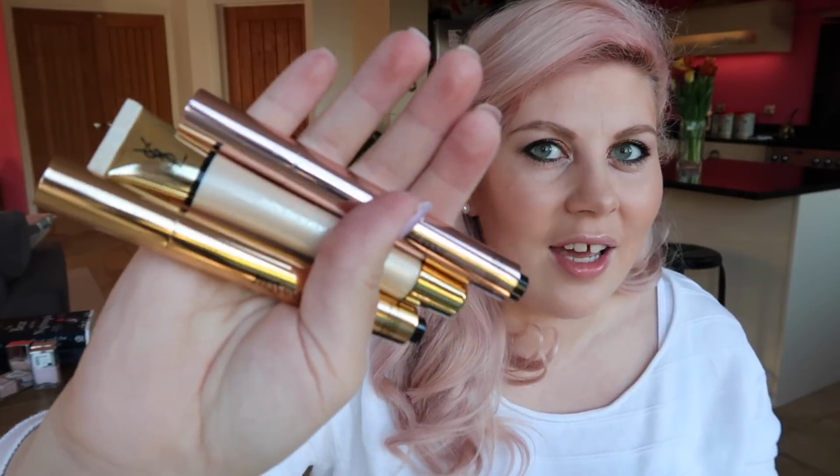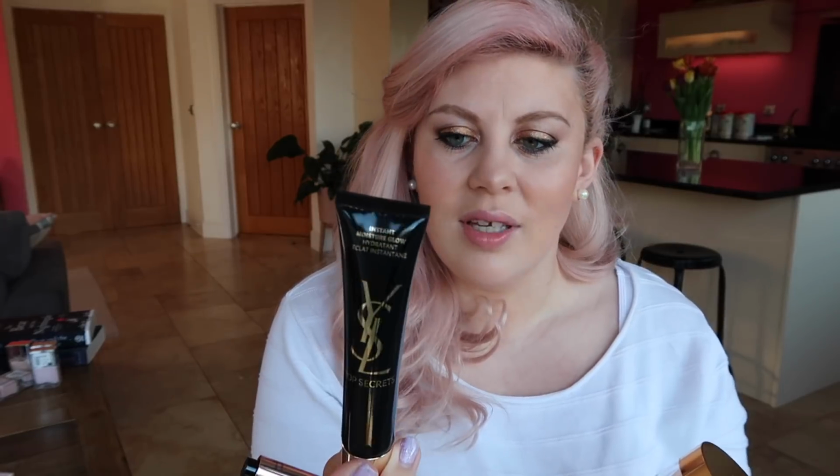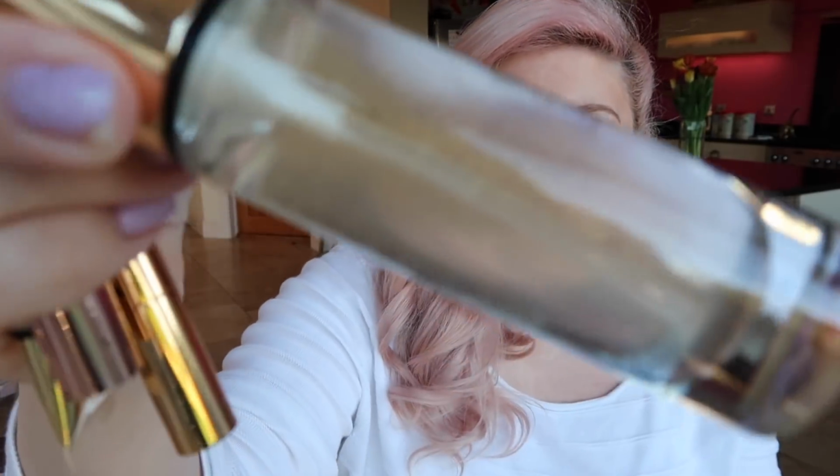So I am glad of all of these things, particularly the Touche Éclat and a correcting Touche Éclat, and also a highlightery thing just here. So I am going to be needing all of these things. There is a moisturizer, which I'm a bit excited about because, I don't know, instant moisture glow. It just appealed to me. I was like, oh, that might be nice. And then this primer has got sparkles in it.